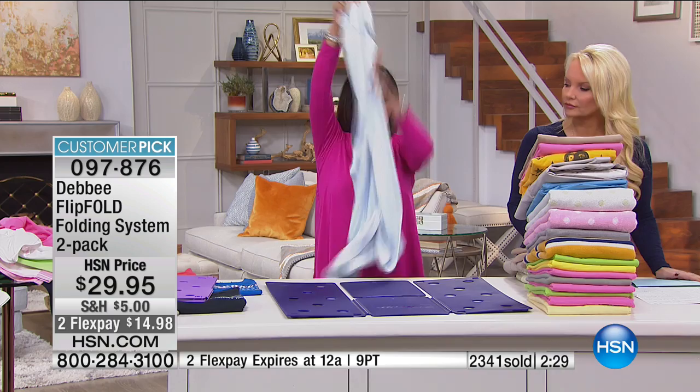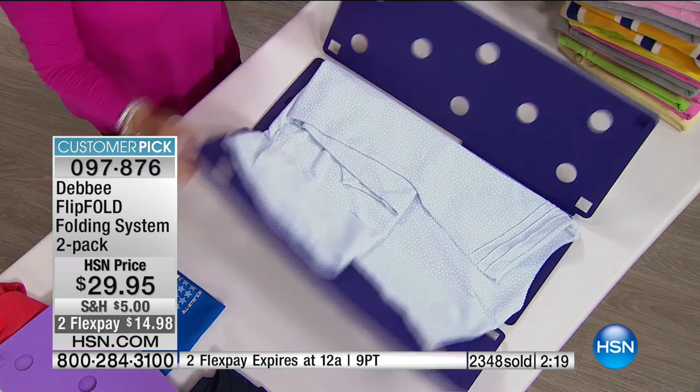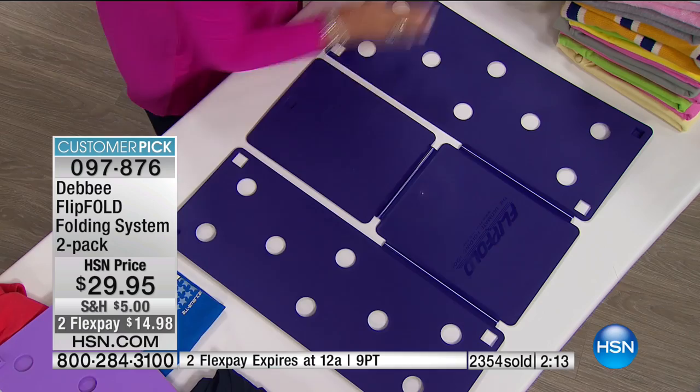No. What you're going to do is use your flip fold. Again, just get your item into the perimeter of the board and simply flip, flip, and fold. And look at this. Perfect, absolutely every time. The key is that this folds everything to a uniform size, so your piles will be consistent.